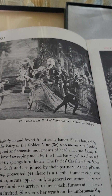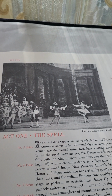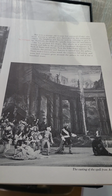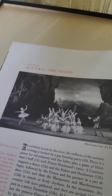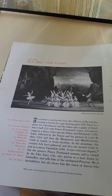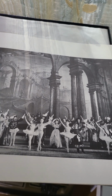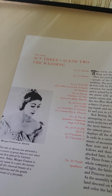So the curse of the wicked fairy, Carabosse, from the prologue. And this is another picture, Act 1, the Rose Adagio from Act 1. And this is the casting of the spell from Act 1. And Act 2, the vision. So the vision from Act 2. And let's move on to Act 3, Scene 1, the awakening. So the wedding from Act 3. So this is Act 3, Scene 2, the wedding.